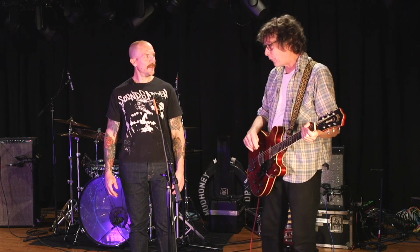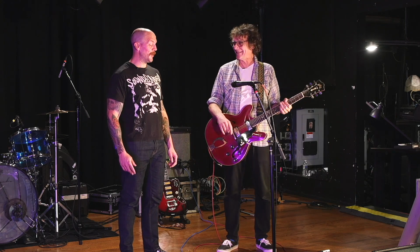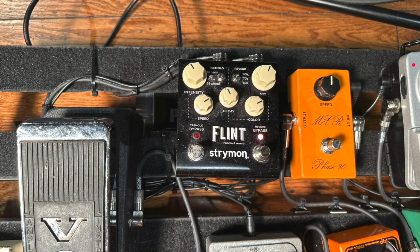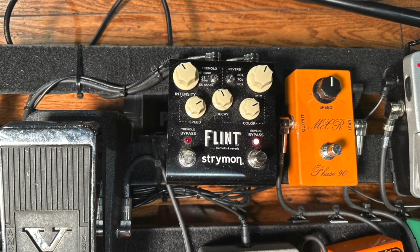So I want it to sound like a Stooges record. Yeah. Where the wah is twice as loud as everything else. It's there, trust me. Yeah. Now the Strymon seems to have been on so far. Is that kind of an always on pedal? For the reverb lately it has been.